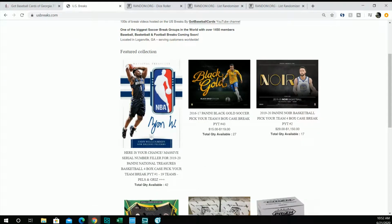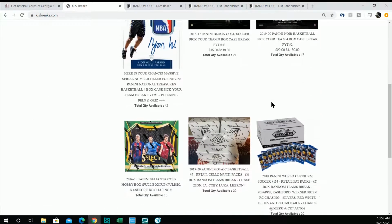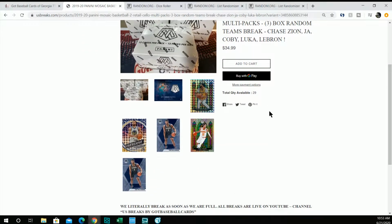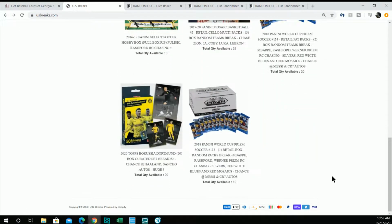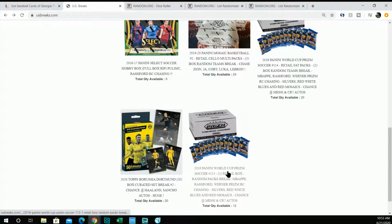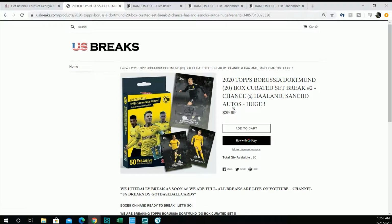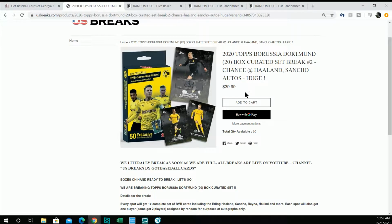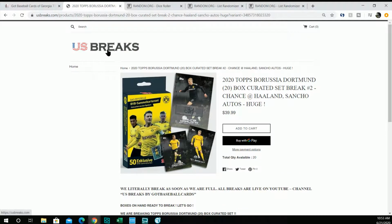We got NT basketball filler down to 42 in that one, and we got 27 left in black gold, 17 in noir basketball. And then we did post up a mosaic basketball, 3-box cello random teams. It's only $35 a spot, pretty good deal there. Had some nice ones in the last one we did. I'm also going to be posting up a PYT mosaic as well, guys, with some hobby in it. Still got the World Cup breaks, 113. That's a random pack. And then 114 just posted. That's a 2-box random teams. And then we got the second BBB set up posted. Didn't get an autograph in the first 20, so hopefully we got multiple in the next. You guys grab a spot in that. We'll break these as soon as they fill.